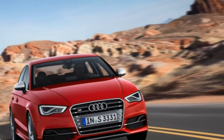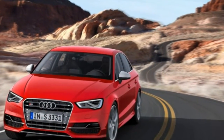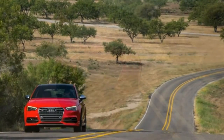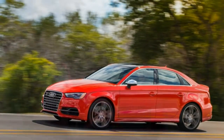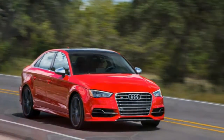Here, it generates a stout 292 horsepower, an increase of 72 horsepower over the A3. That power is applied to all four wheels through a standard 6-speed automated manual transmission, which, according to Audi, is good enough to fire you off to 60 miles per hour in less than 5 seconds.